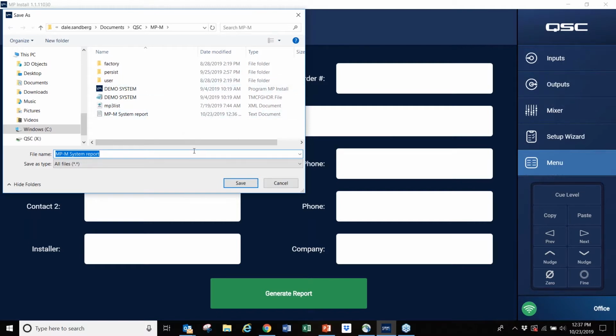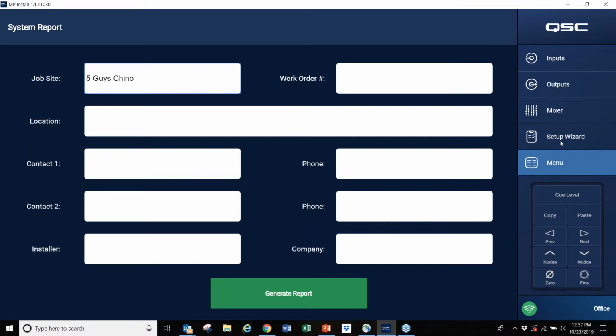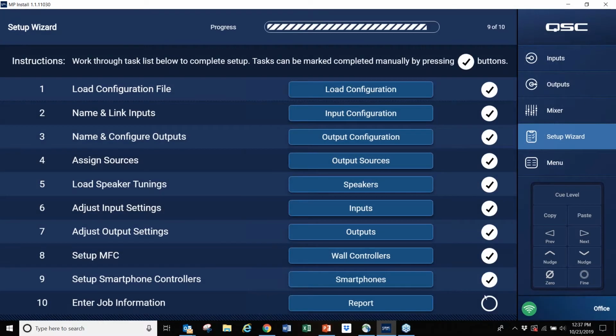But because I'm on a Windows machine, it just saves a file, and then that system report to, this could be, Chino Five Guys, right? And I can save that report. So that's kind of the quick tour.